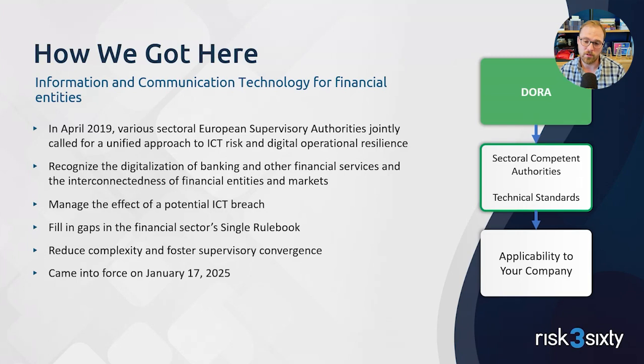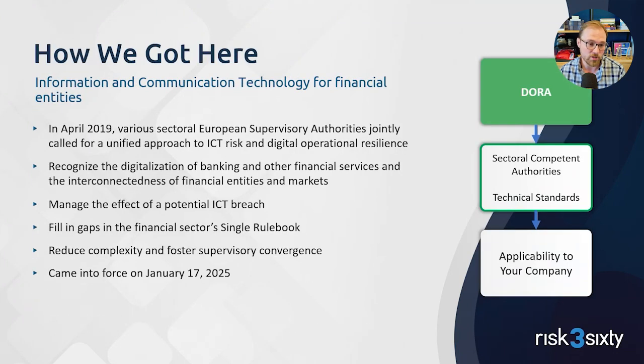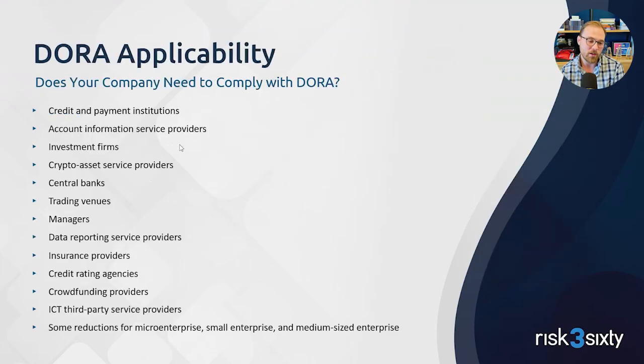Oh, important to note, as of this recording, this came out and is in full force as of January 17th, 2025. So now it is in force. It's through the regulatory process. I hinted at it, but Phil, talk to us, who should be thinking about this? How is DORA in terms of applicability?